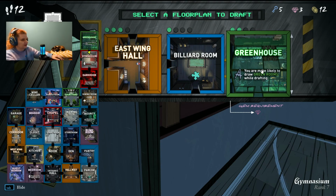So greenhouse is a new room. It is also a dead end, but I do have some doors remaining, so I'm willing to try it just for discovery purposes, and that will help us also get more green rooms around the house. Hopefully there will be some new ones.